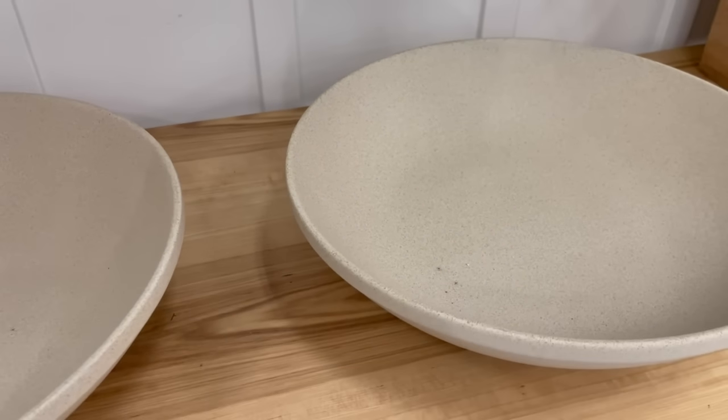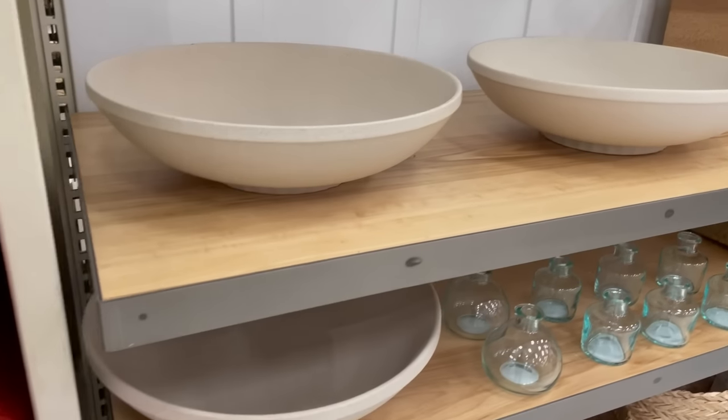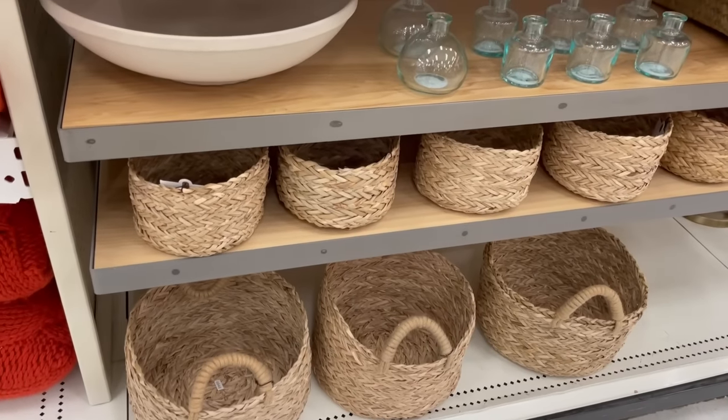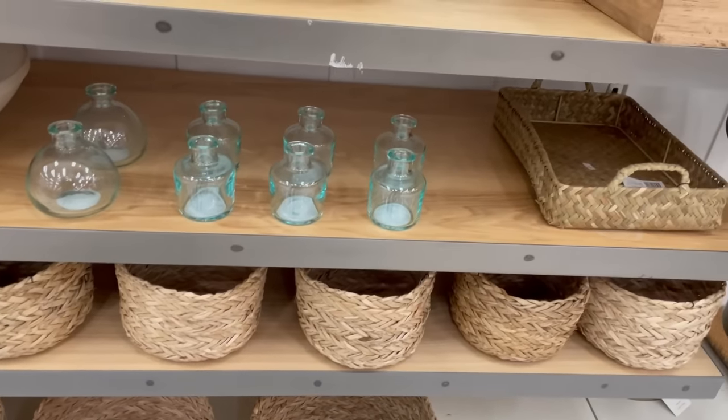Y'all, the color of this is just great. Like I can't wait to place this somewhere in my home. So I did buy a vase similar to this, so things are kind of tying each other in. There were also some little baskets down here as well, which I thought were super cute.